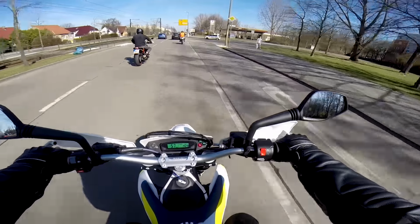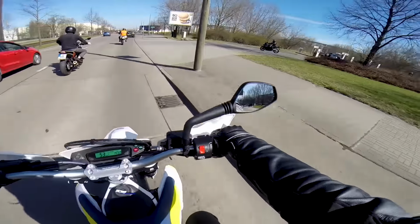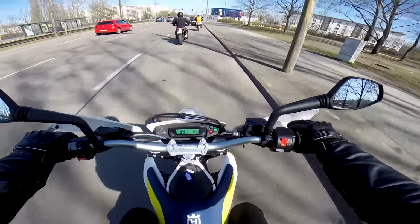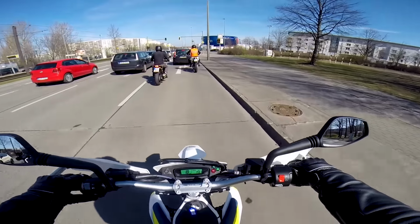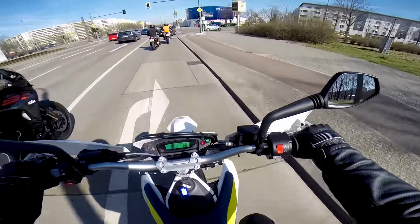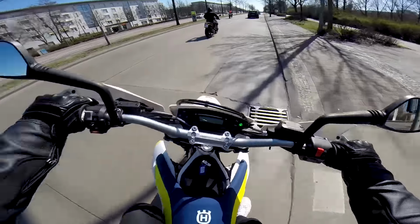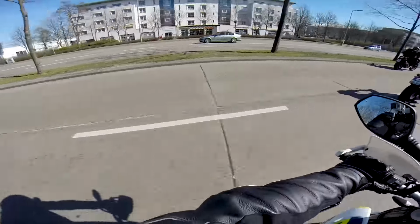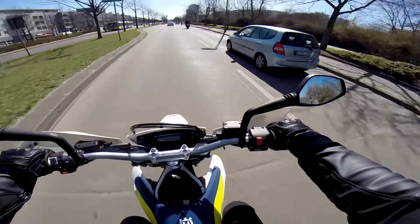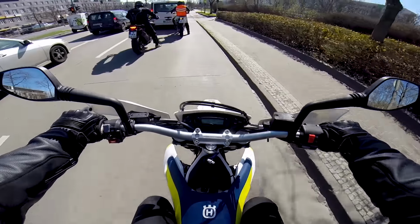This guy's cute, this little Duke 125. Oh, my engine's like five times as powerful. It's so cute. Brakes on this thing are beautiful. They just stop.